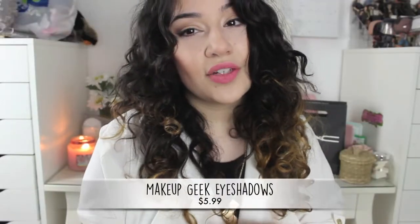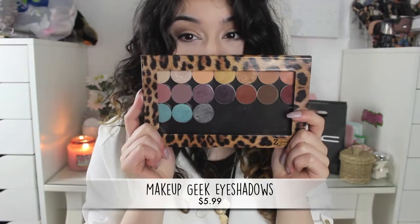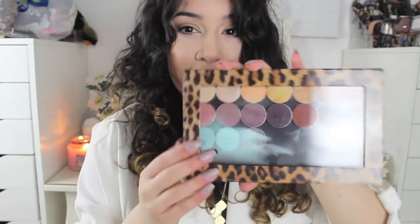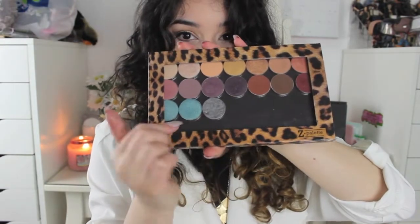Moving on to my second favourite, it's actually Makeup Geek eyeshadows. And I know in my last haul, if you haven't seen it, I'll put a link here, I mentioned how silly I was for not getting a Z palette to put the Makeup Geek shadows in. And I finally got a Z palette, so I've stored them all in here, as you can see.